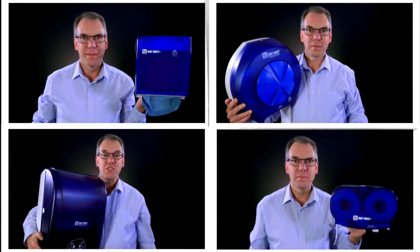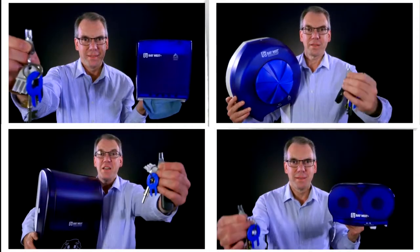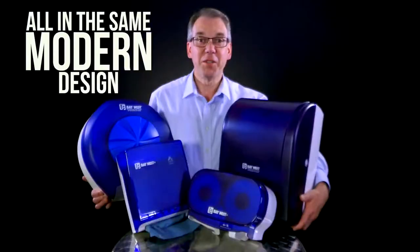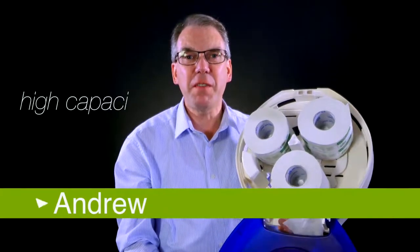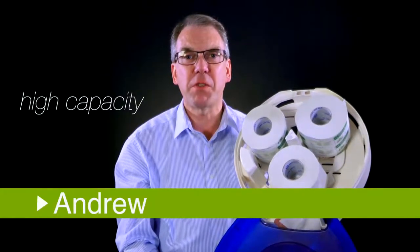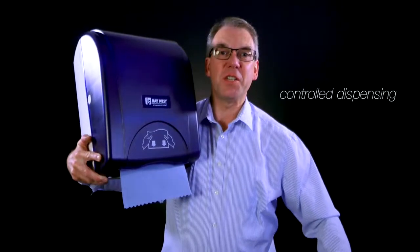What if all the dispensers in all of your facilities could be opened by the same key? Wouldn't that be great? And all in the same modern design. High capacity means significant reduction in service visits for your staff. Controlled dispensing means cost savings for you.